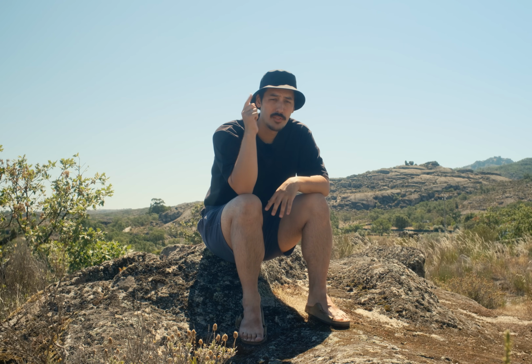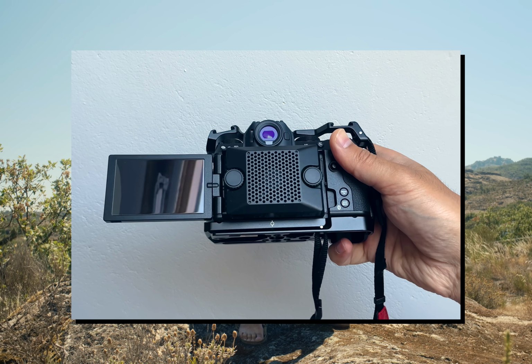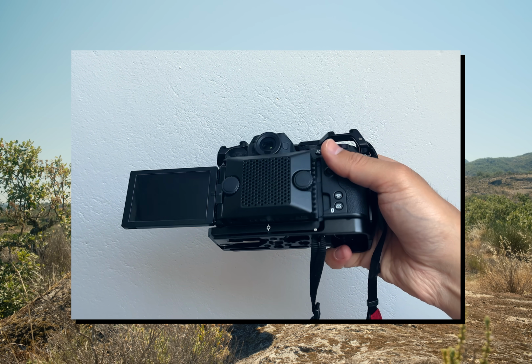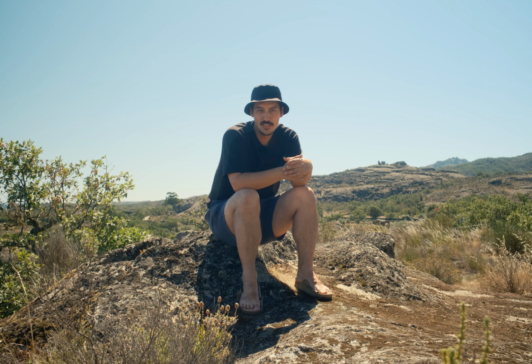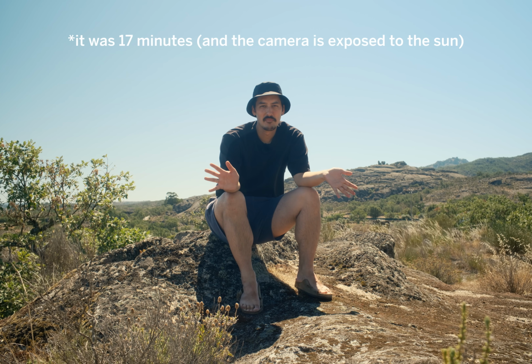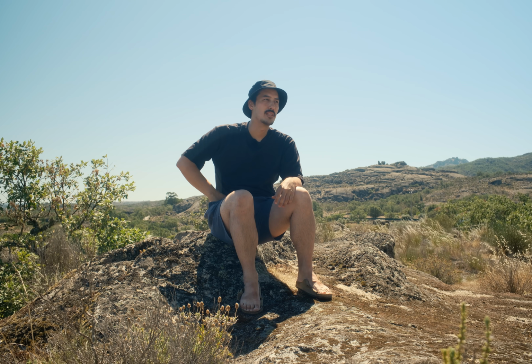Oh, I also bought the cooling fan, the Fujifilm accessory for the X-H2S and the X-S20. But so far I had no use for it because the camera kept filming and it hasn't overheated yet. Even right now I'm filming here for, I don't know, maybe 10 minutes already. No problem. And it's like 35 or 37 degrees. But I'm still glad that I got the fan just in case I need it. And then no recording limits on the X-S20.